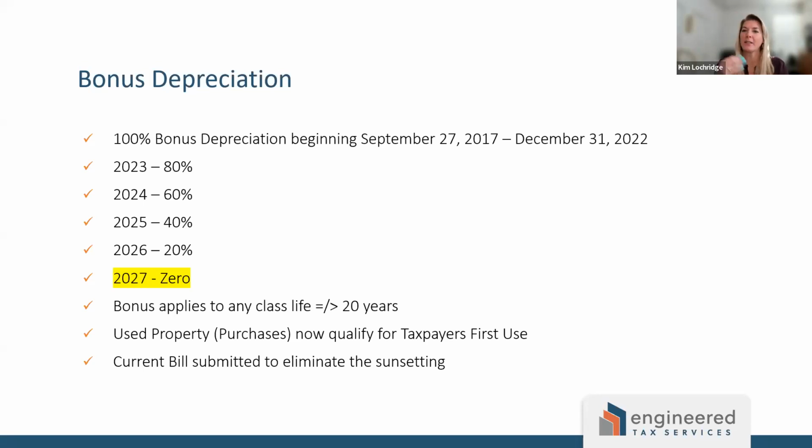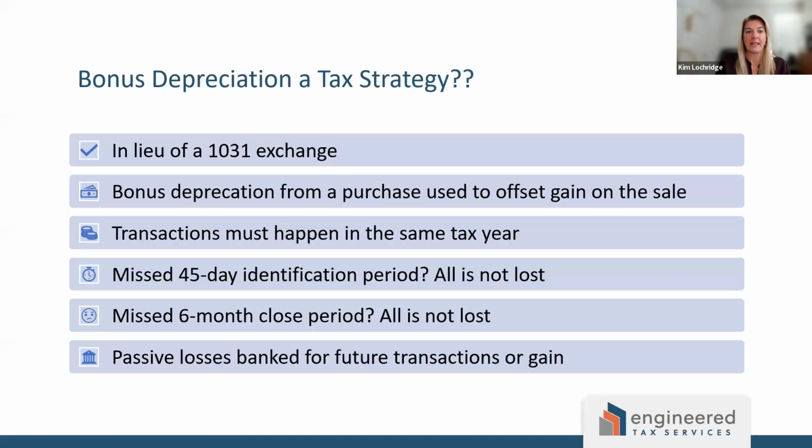So we talked about reclassifying assets from that long-term to shorter buckets. So any class life that's 20 years or less counts and is qualified for bonus depreciation. There are some exceptions to that rule, of course, and we'll get into that in our deep dive on cost segregation. But this would be a really good opportunity, and I'll give you an example of that. We have a lot of investors right now using bonus depreciation as a tax strategy.